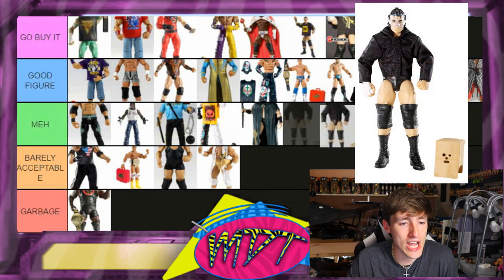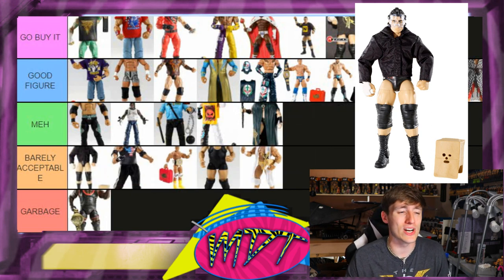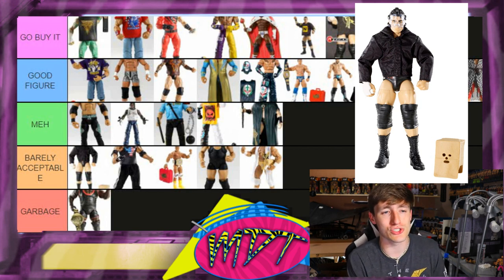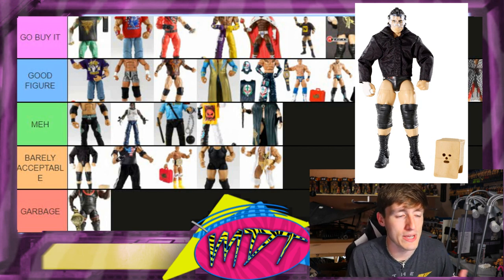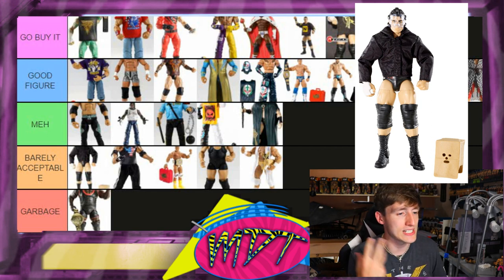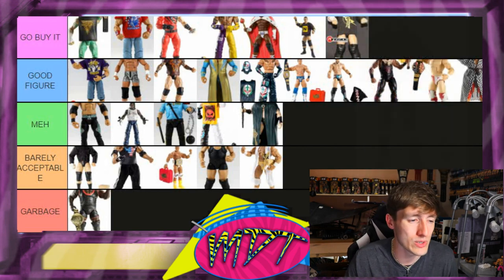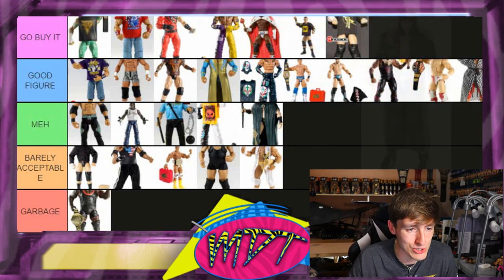I really like the jacket, but outside of the accessories, man, I'm not really big on it. It's the smaller body, and I don't know. Cody in that gear is just bleh to me. It just makes me go yawn, you know what I'm saying? So I'm gonna put it barely acceptable. Really great jacket and accessories, but as a standalone figure, just not one that I would really want. Next up, guys, is Elite 13 Edge.